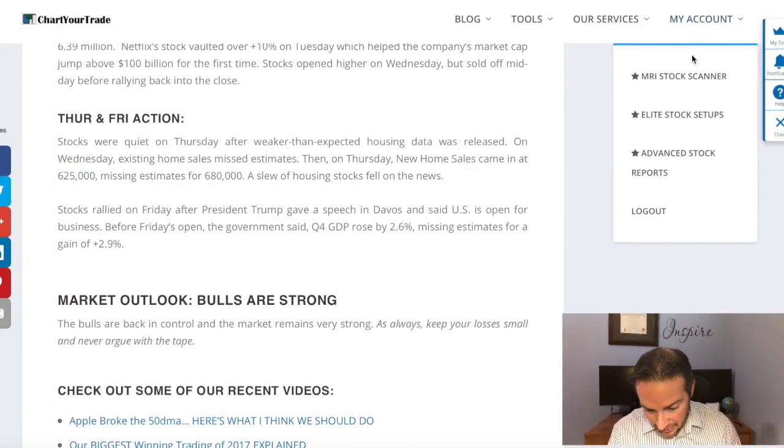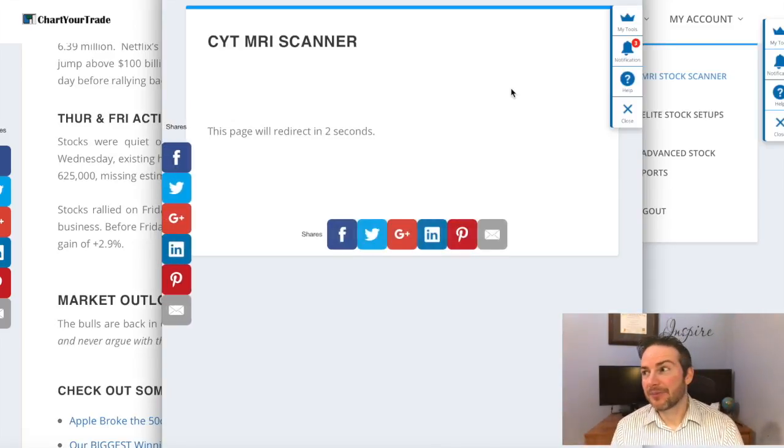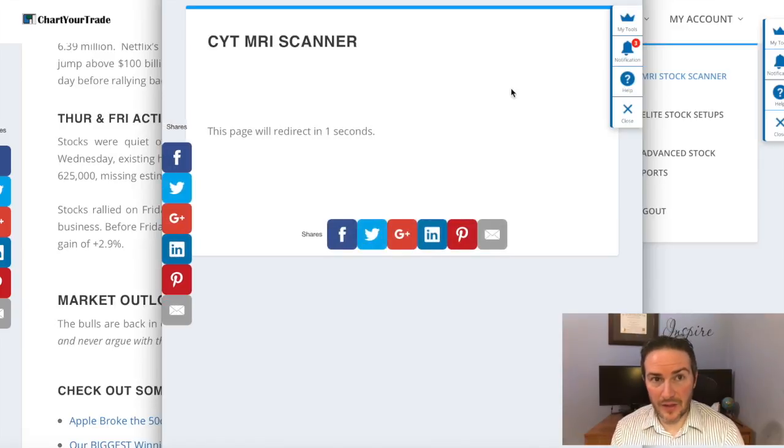What are they doing? So in order for me to do that, I open up the Chart Your Trade MRI stock scanner. So I come over here, open up the MRI stock scanner, wait for it to load, and this is a process that I used to do with expensive software. It would take me several hours. Now it's just clicking a button.